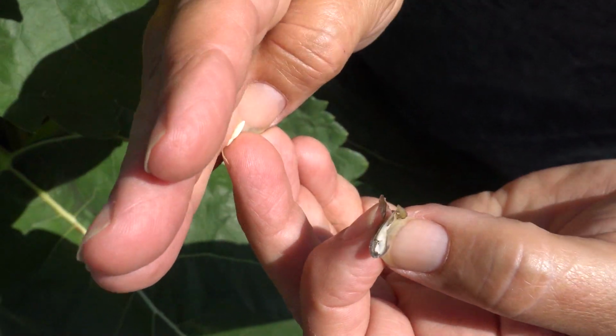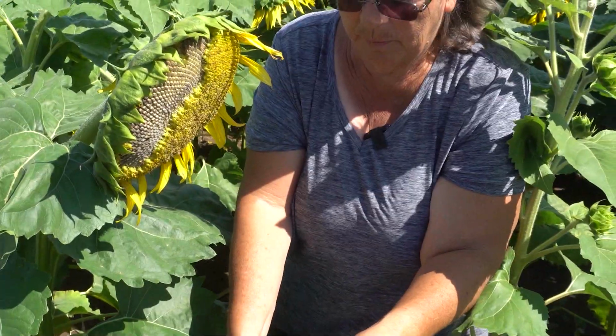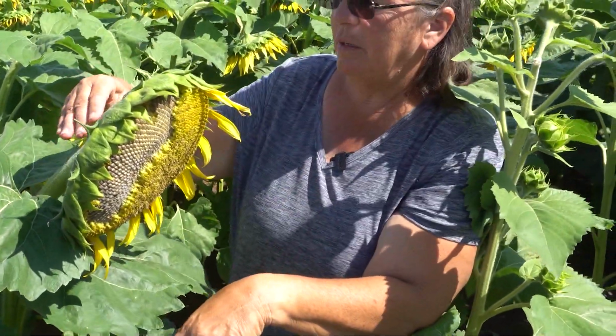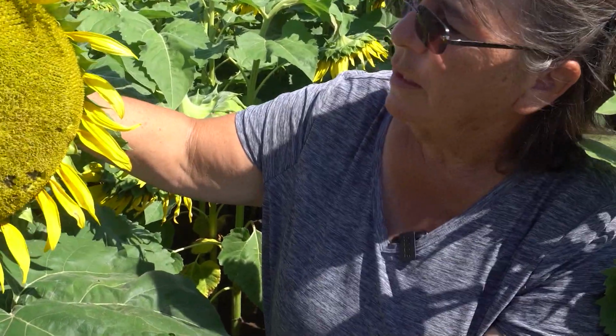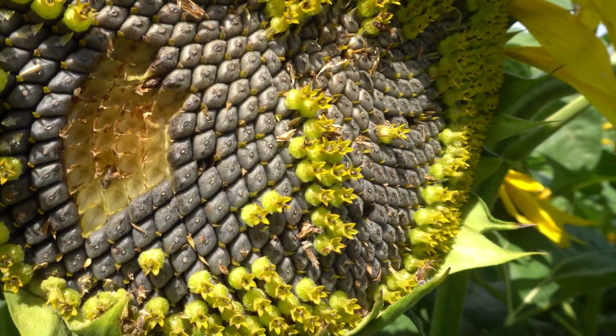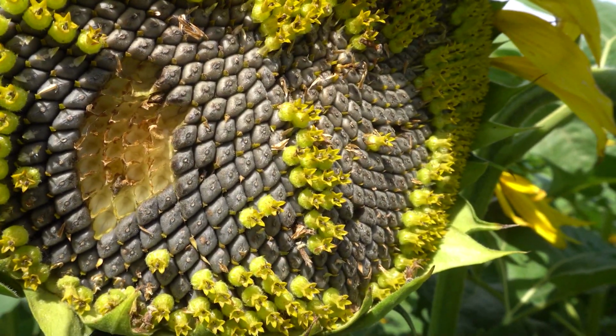We'll harvest them and we'll store them here. We'll clean them and bag them and sell them right off the farm in the fall. So in about November, you could start buying bird seed here. And there's probably over 2,000 seeds in this head. We'll get about a ton to the acre of seeds.